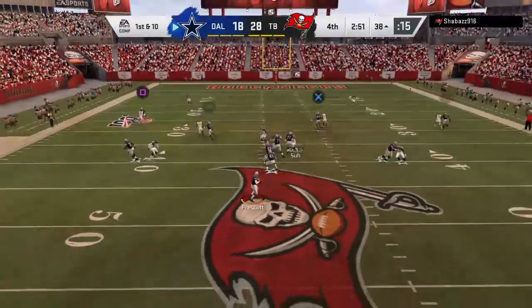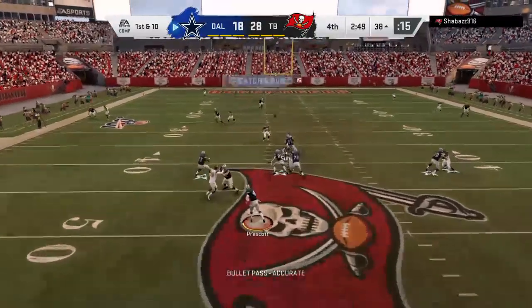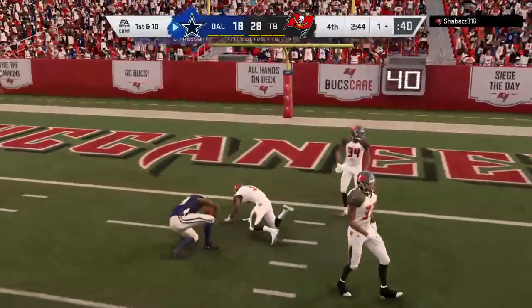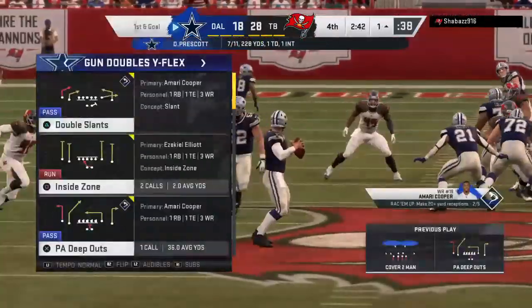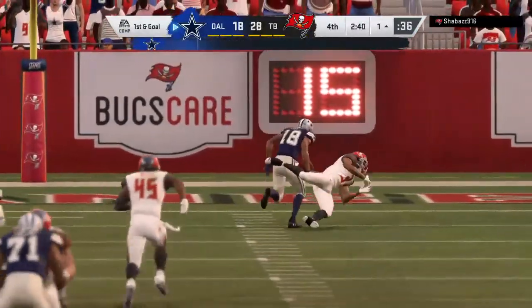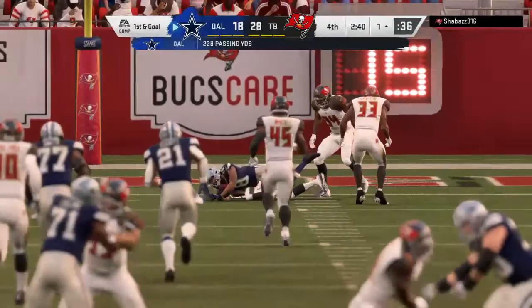They play fake to Elliott. Now Prescott. Lets it fly deep for Cobb. Got a man, it's caught at the 6-yard line. And he doesn't quite make it, taking it within an eyelash. Dropped at the 1. 36 yards on the play.